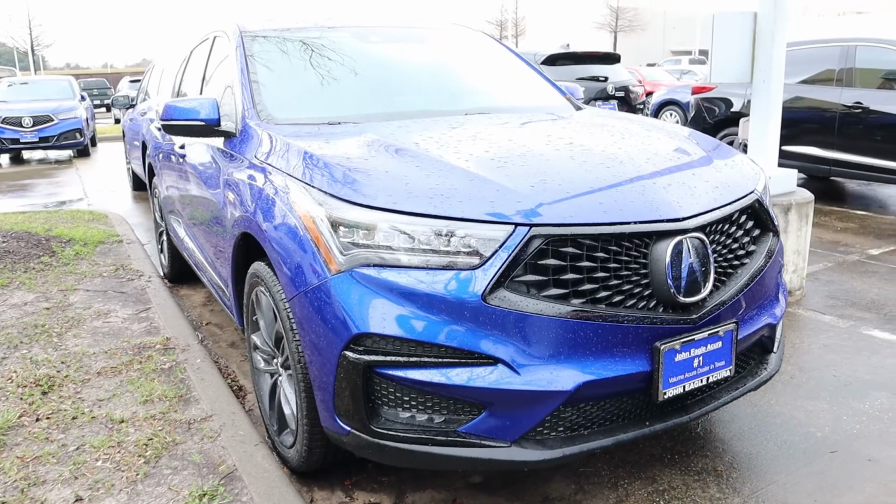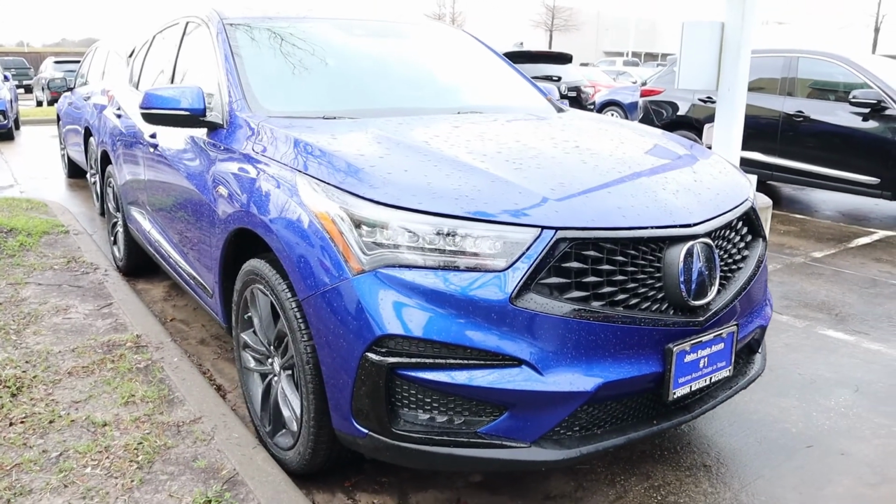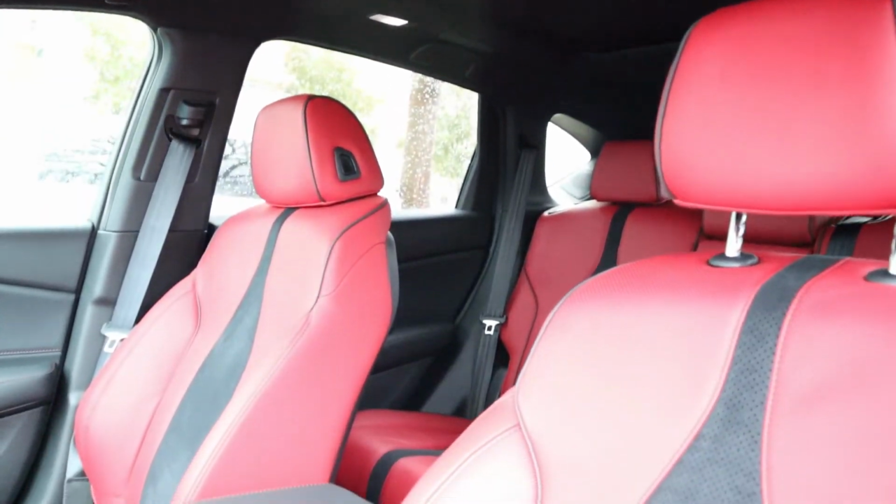Not only on the A-Spec can you get a nice blue exterior with red interior color, which some people call the Spider-Man colors, which obviously I can see why. But I think the A-Spec might be the sweet spot in the RDX lineup. Also on the RDX, you can upgrade to a 16-speaker ELS sound system, and what makes that particularly noteworthy is that you actually get speakers up in the ceiling and in the headrest as well, which makes for a truly immersive sound experience.